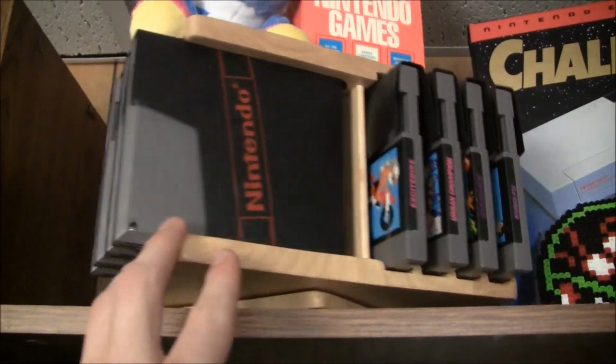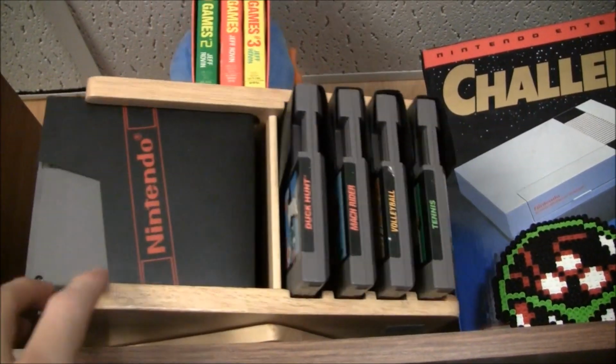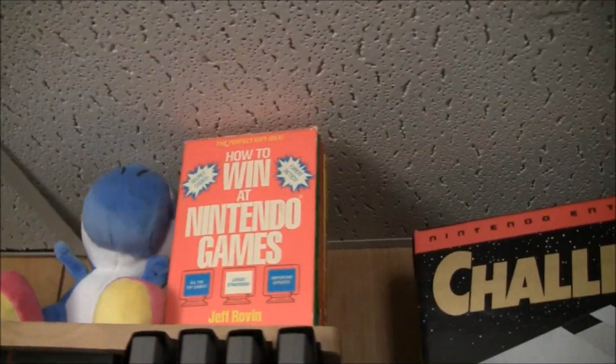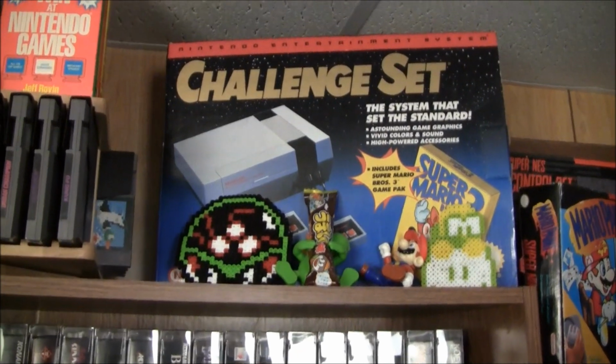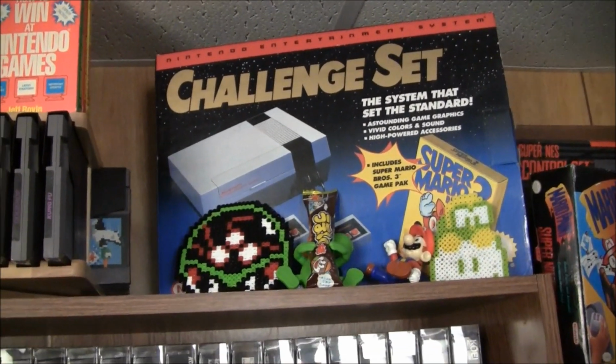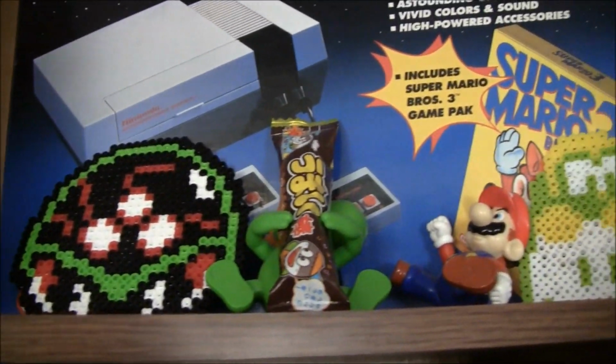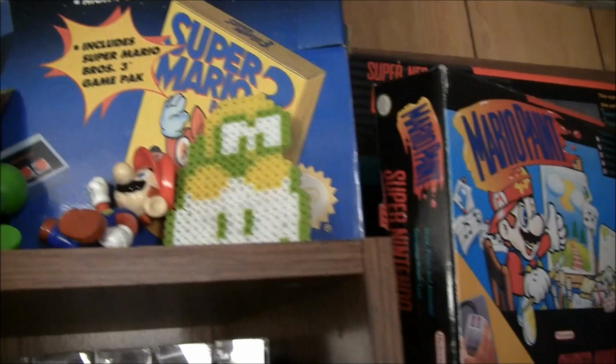So, moving left, up on top here we have my spinning NES game holder. I like to keep all my black box games in here. I think it looks pretty cool, at least all the ones that'll fit up here. Yoshi up top there, How to Win at Nintendo Games. My complete in box challenge set, that was actually a Goodwill find. I think I paid $10 for that. Definitely one of the better finds I've had from there. And then some miscellaneous stuff that I've gotten in trades with YouTubers and whatnot.